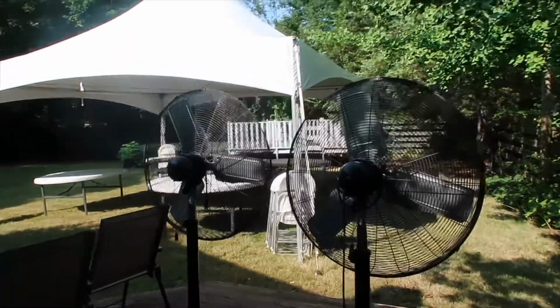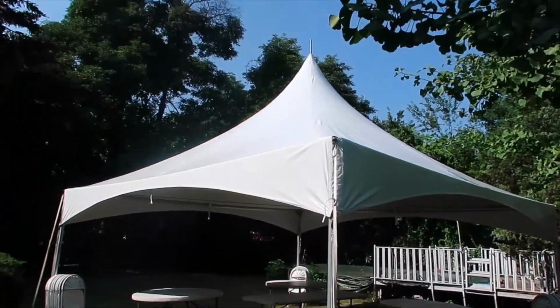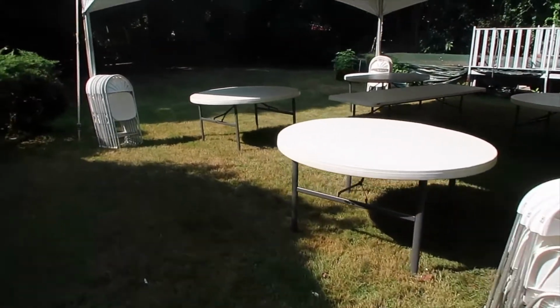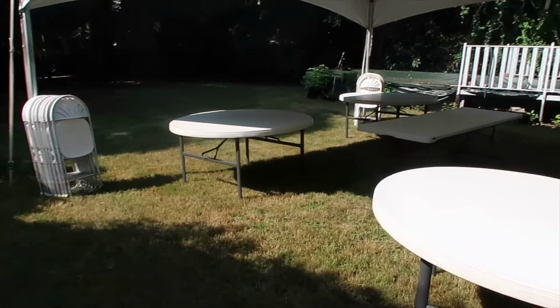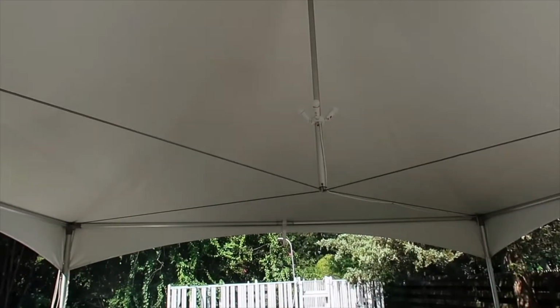The tent is set up for Saturday. Oh, it looks so good. Oh, this is so exciting. So all the chairs are here, the round tables, the buffet table. I'm so excited. And it comes with lights up there. It's going to look so good. I cannot wait to start decorating and see what everything looks like. But I'm really excited and really happy with all of this.